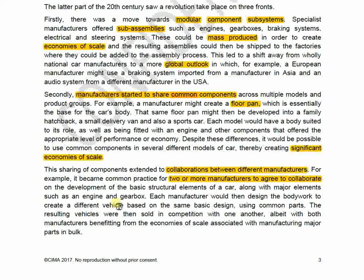But if they bring this together, they can of course produce a much better quality product, and of course save on the cost that is invested on research. So as you see, due to this reason, we find car manufacturers collaborating with each other on research and development. Each manufacturer would then design the bodywork to create a different vehicle based on the same basic design using common parts. Now, of course, the usage of common parts would be again an advantage, since companies can buy in bulk and that will grant them discounts.